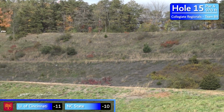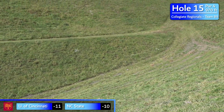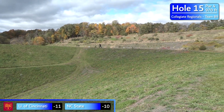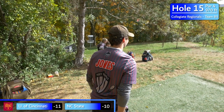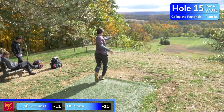So this one looks like it turned over. That's going to be kind of on the hillside. Not really where you'd want to be. Ideally, you want to be to the right of where this camera is to be able to see the basket for your second. Let's see if Gus can have better luck with the elevation change here.